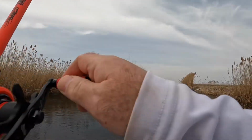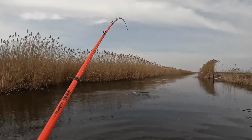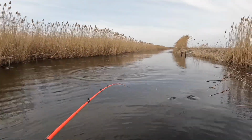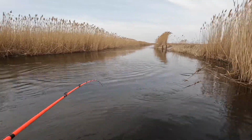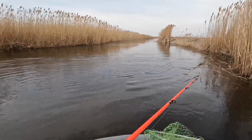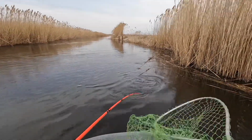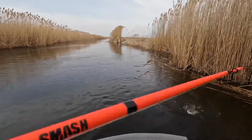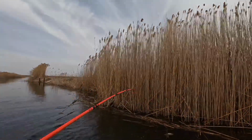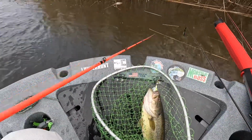There we go. That's a good fish. Much better for the day. Back this way, buddy. All right. Ooh. Now there's a tank on the spinnerbait. Awesome.